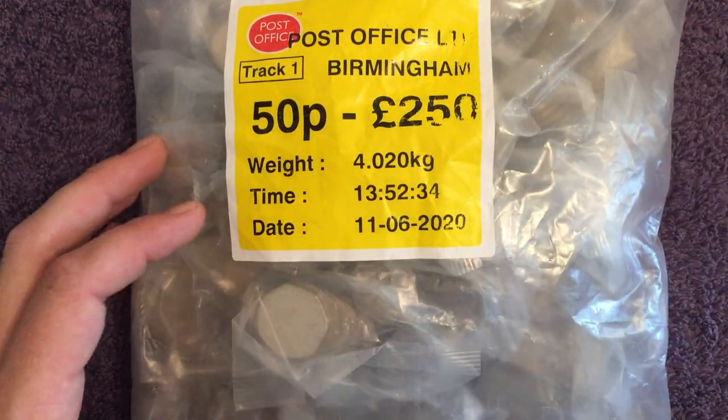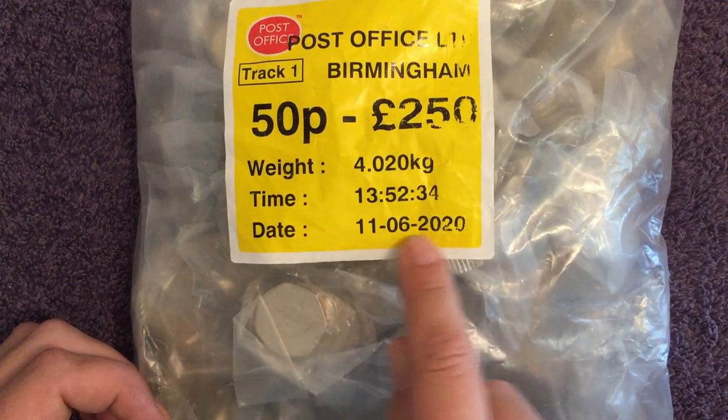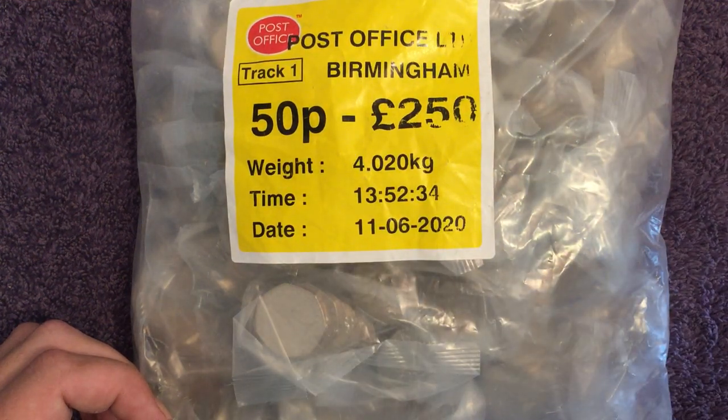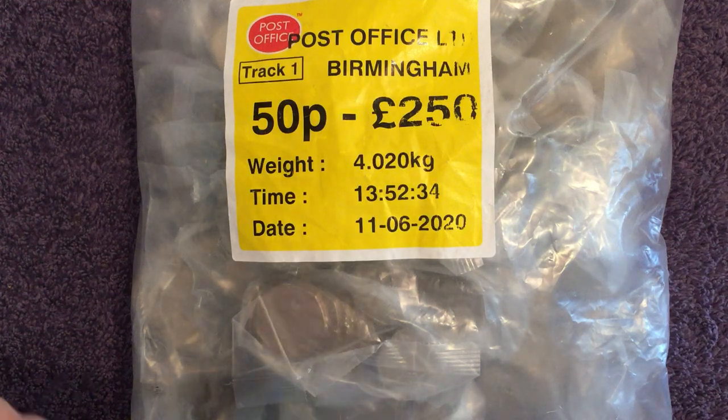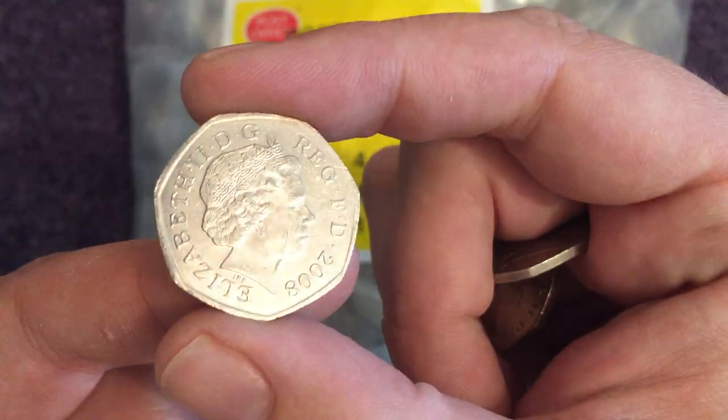It's been a while, but we've got a full £250 bag to have a go through, and it's a fairly recent bag as well, so who knows what could be in here, literally anything. Let's have a quick look at the key date finds from last time, because we always check them after the hunt and then come back in the next one.